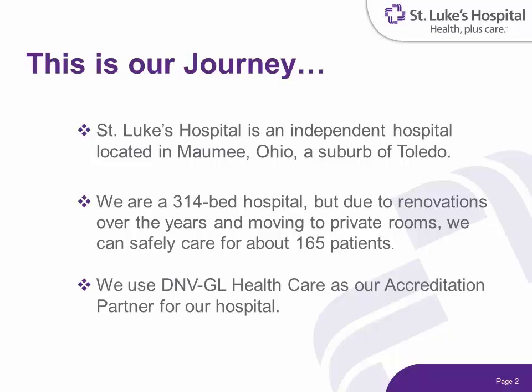We're licensed at 314 beds, but due to renovations over the years and changing to private rooms, about 150 to 165 patients is a safe amount that we can care for. We also use DNV GL as our healthcare accreditation partner. We'll talk about them in just a minute.